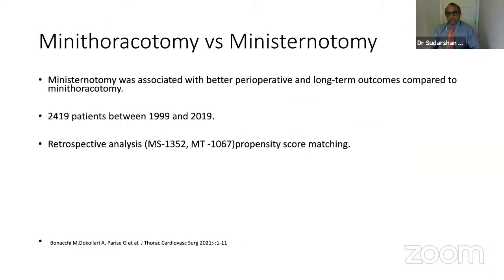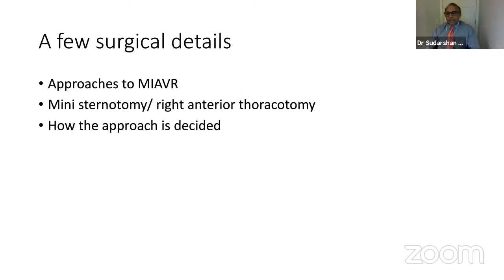And which one is better, mini sternotomy or mini thoracotomy? This is a study where they looked at about 2,500 patients between 1999 and 2019. Again, retrospective analysis with propensity score matching. They found the outcomes were much better with mini sternotomy as compared to the mini thoracotomy. And we saw a couple of approaches that the surgeons can take between the right anterior thoracotomy and mini sternotomy.